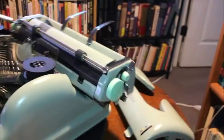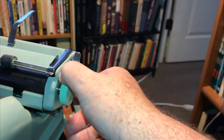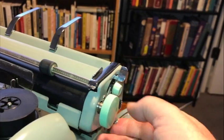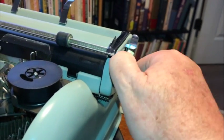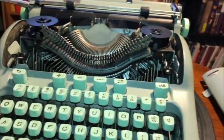Let's move back here so you can see this. And what I do is I pull up on it and it'll lock it in place. Helps if I use the right lever. I push down on it and it locks it in place. Always helps to use the right lever when doing those things.